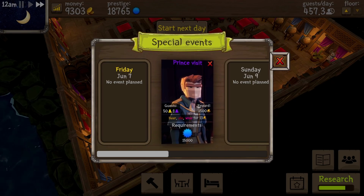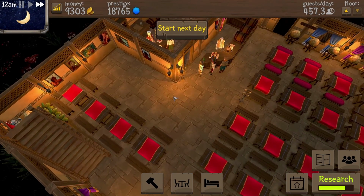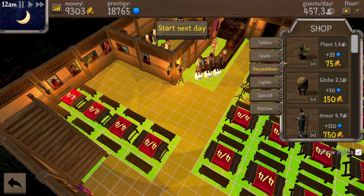It's very impressive. So, I mean, we're going to get 50 guests, so 50 yellow guests, and one very, very special purple person. They're going to buy beer, ale, and wine for 13 gold apiece, and just for seating those people, we're going to get 3,500 money, which is wonderful stuff. So, there we go. Let's make sure that everything is stocked up. And now, I think we can get the extra tables in.